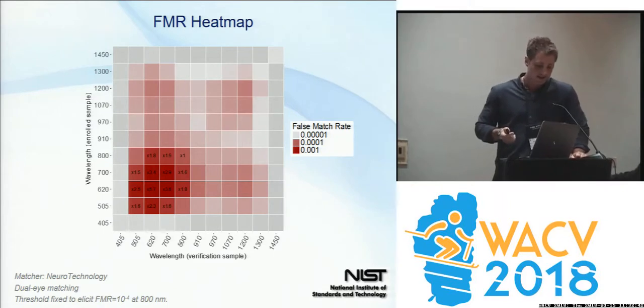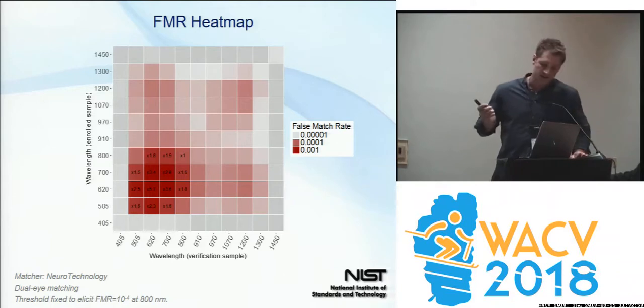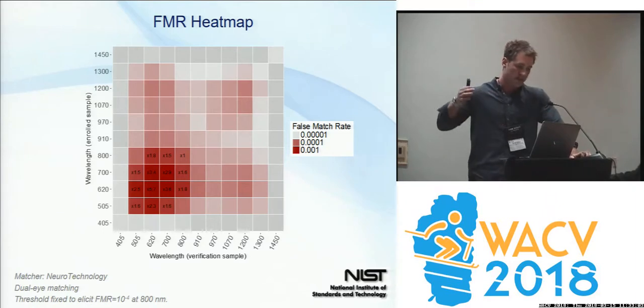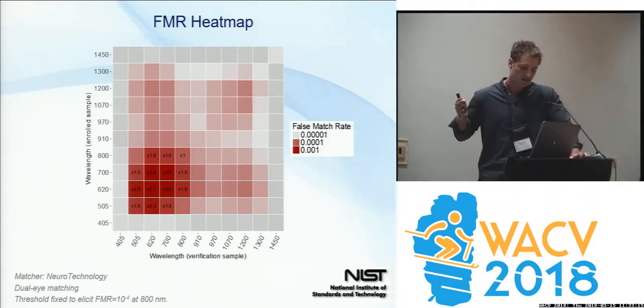It doesn't here, although it kind of gets worse at the visible wavelength quadrant. If you look at 800 compared to 800, and then compare that to 620 versus 620, you get, I don't know if you can read the text, a factor of 5.7 increase of the FMR. A 5.7 factor increase of FMR is not insignificant, but it's not catastrophic, especially for iris, because you can usually adjust the decision threshold to reduce the FNMR by a good amount with only small increases in FMR. But it's something to note anyway.